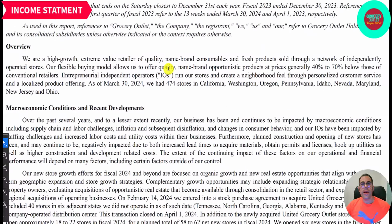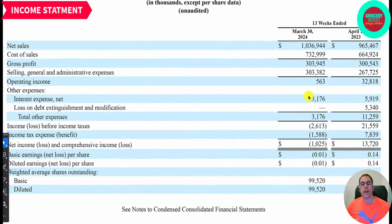Grocery Outlet, the parent company, does not operate the stores. IOs, independent operators, run the stores. As of the end of the first quarter, they had 474 stores in California, Washington, Oregon, Pennsylvania, Idaho, Nevada, Maryland, New Jersey, and Ohio. They spent $3.2 million of interest on their debt.